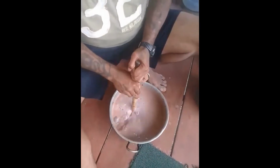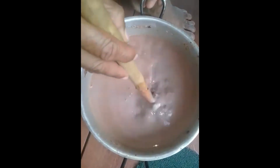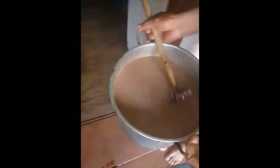Well, this is the process here. If you notice, we've got this nice creamy texture. See that there? All right, now we can go to the table and do the straining process.